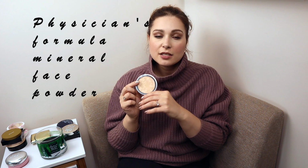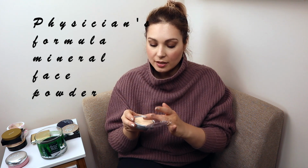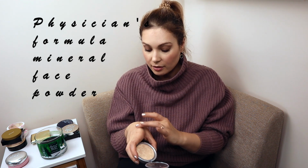Then we have my all-time favorite. This is Translucent Light Mineral Face Powder from Physicians Formula. I've been buying this for years, since probably college. This is a new one. I just repurchased it because I finished it up fairly recently.